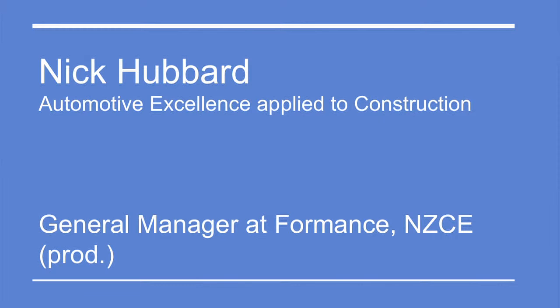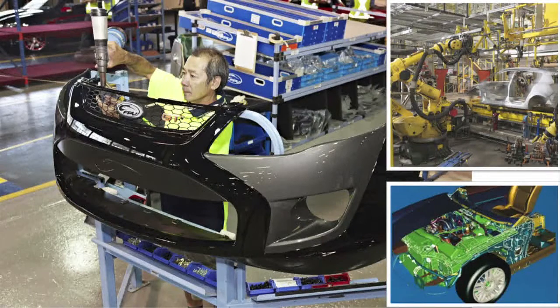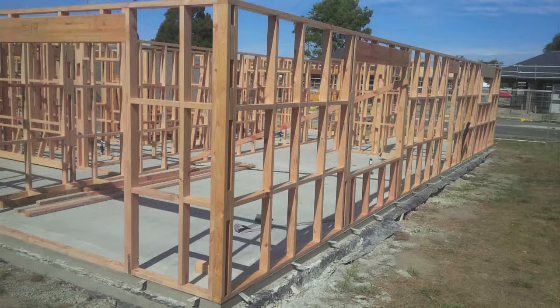So, really quick background, I came out of the automotive industry. We see some gaps in comparing the automotive industry to the construction industry. This was us, this product we took to the market, still the world's quietest roof rack, won a number of awards, quality systems, original equipment manufactured product for a number of OEMs, including GM in Detroit, Ford in Australia. So this is the world I came from. Came from precision, electronic modelling, and extreme accuracy and quality control. And this is the world I entered in 2012.